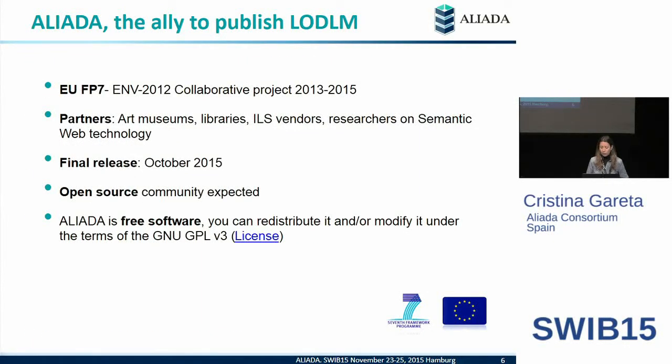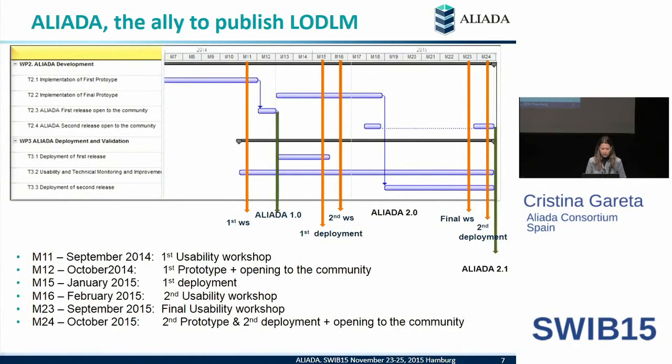And a sort of overview of the project. The project started in 2013, and the project has finished this October. The partners are art museums, libraries, library system vendors, and researchers on semantic web technology, and we are from Spain, Italy, and Hungary. The final release has been published in October, and there is an open source community around the project. Aliada is free software, and you can download it and use it. This is the timeline of the project.